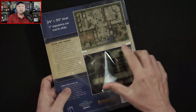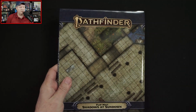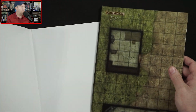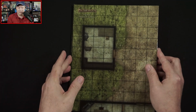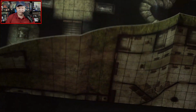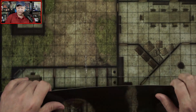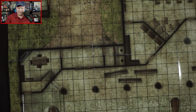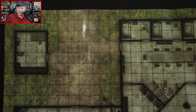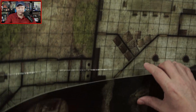All right, so let's jump on in here. So it's 24 inches by 30 inches. And of course, as with all these flip mats, it is treated so that you may use wet and dry markers on these. So this is pretty big. So we're looking at essentially it is 9 panels across. So this is going to be the outside, kind of give you an idea what we're looking at.